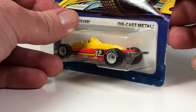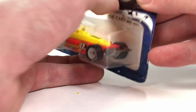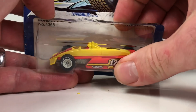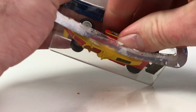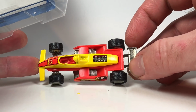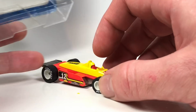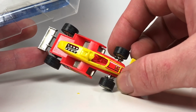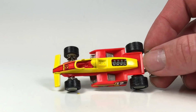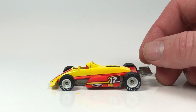This number 4 car is the Formula Fever, 1983 debut, which is this one right here. It was also available in a gray hub version, not just the white hub version. And it's another Formula 1 style car. In 85 they renamed this casting the Thunder Streak, and it was seen again in the Real Rider series in 85. And then the last time I believe that this particular casting was seen was in a 94 mainline release.